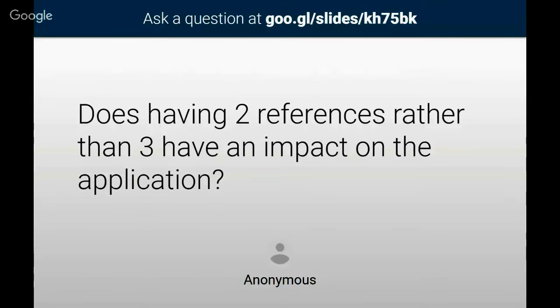Does having 2 references rather than 3 have an impact on the application? No. The minimum is 2, and in most cases, let's say we receive 2, and it does not have any impact. So we give you the option to add 3, just as a reserve. If one of your referees would not submit his report, you at least have another. If you're sure about 2, that they will really submit their reports once they receive them, then that's more than enough.